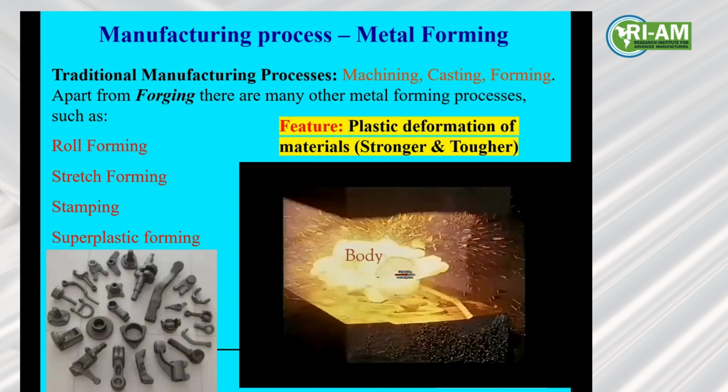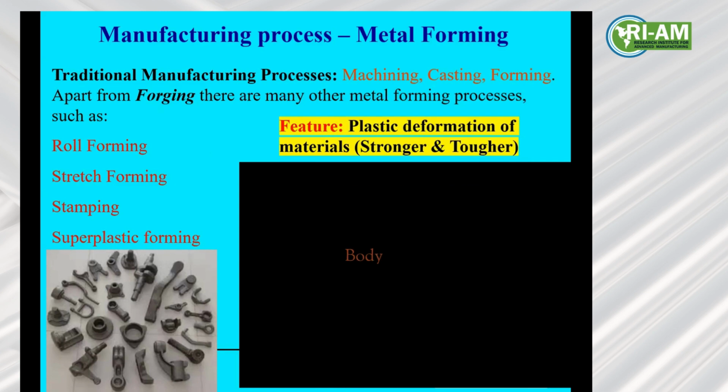Yes, and this is a BBC program that introduced the manufacturing processes. I like the word in forming, that's compressive forming, that the metal becomes stronger and tougher. That's the important words I picked up, because this is better than any other technologies. I mentioned another two, because the material becomes stronger and tougher. Metal forming, there are many processes like rolling, stretch forming, stamping, seal plastic forming, manufacturing various kind of parts.